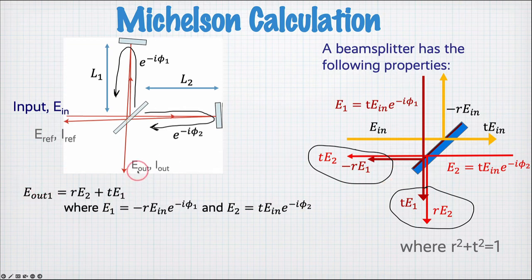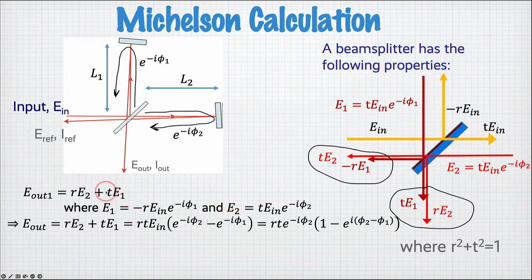So E out down here is given by the sum of r times E2 and t times E1, where E2 and E1 are these fields that are coming back from the arms. And as I've said, the fields E1 and E2 can be written in terms of a phase shift and the original input field and the reflection and transmission coefficients. So you can follow that through. We can rewrite this sum. Sorry, I left a 1 here. Forget about that 1. That shouldn't be there.